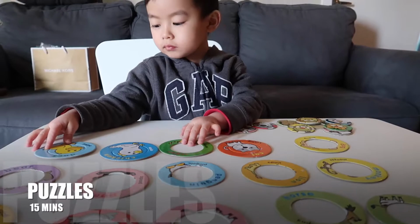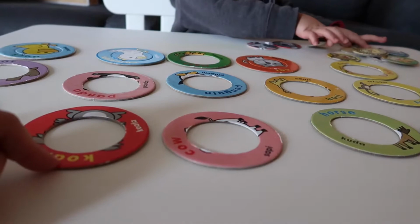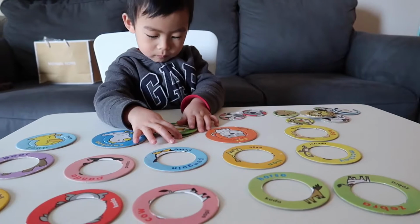Next are the Montessori inspired activities. This one I actually borrowed from my friend, and it's basically just like a puzzle, but it's a circle instead of a rectangle or square. And it has the animals' names here, in English and in Indonesian. And he's just trying to find the matching animals and put them inside the circle. And so far he loves it. Do you love it? Yeah.